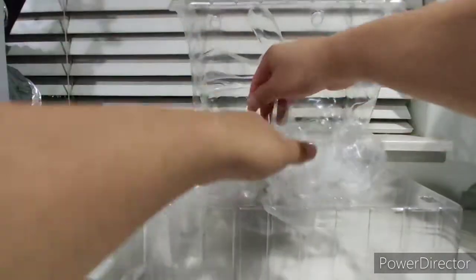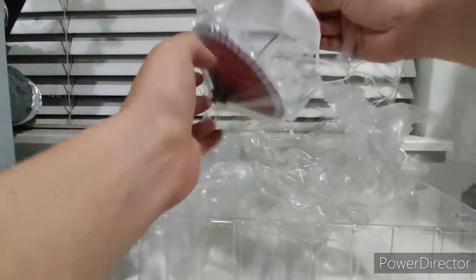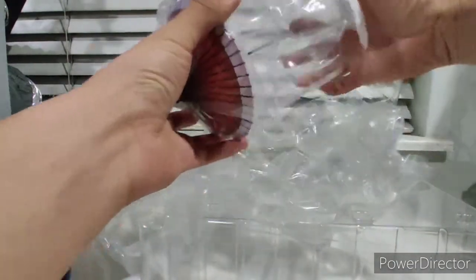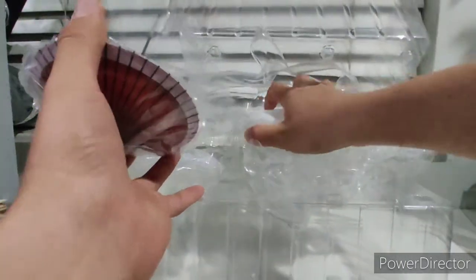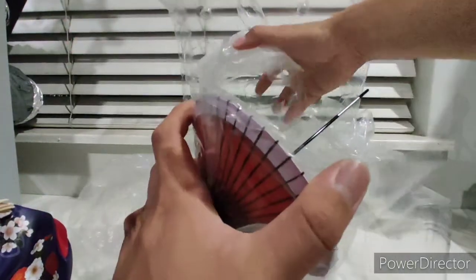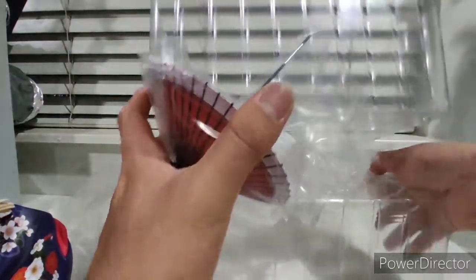Disrespecting cultures there. But let me go ahead and take out all this stuff. A lot of protective stuff in here, which is good because there's a lot of patterns on the statue itself, so it's nice to have all this protective stuff, but also kind of annoying to deal with. I'm just gonna toss it all out. Okay, all right, getting all these protective materials out of there.